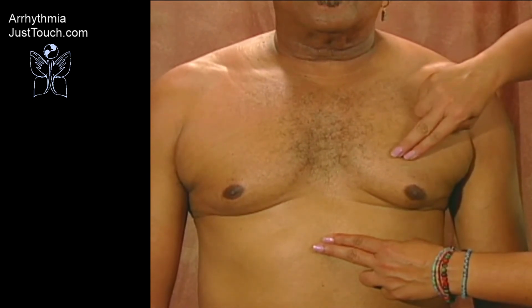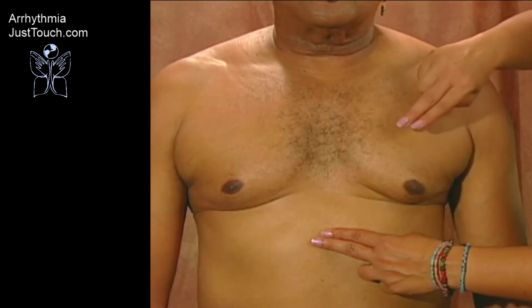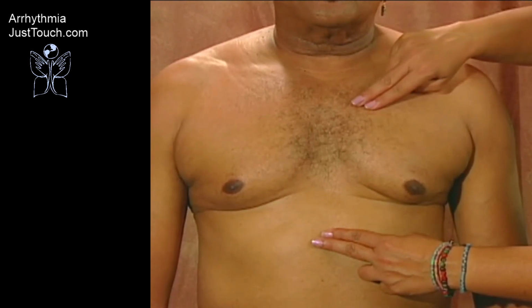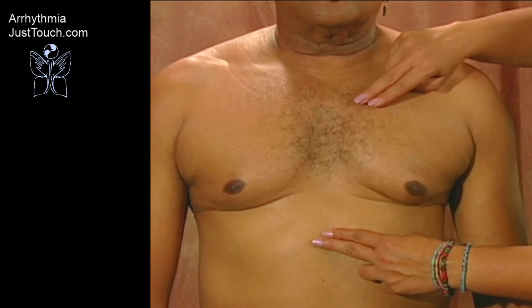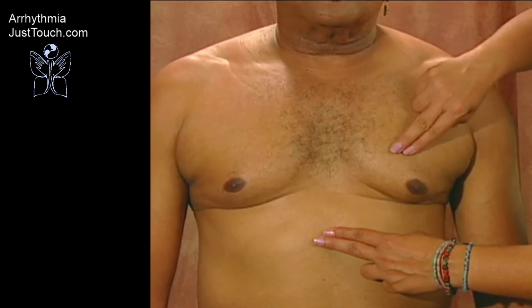Point 1 is at the top of the first third. Point 2 is at the top of the second third. These points may be touched repeatedly, and remember to touch each point for at least 6 to 8 seconds.